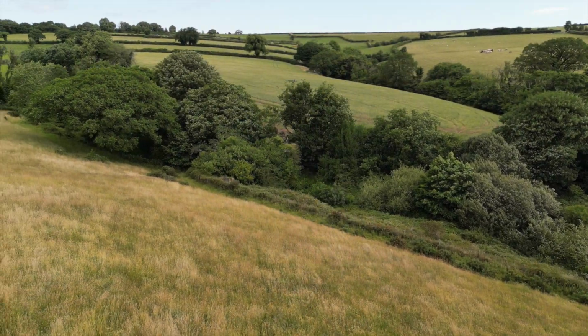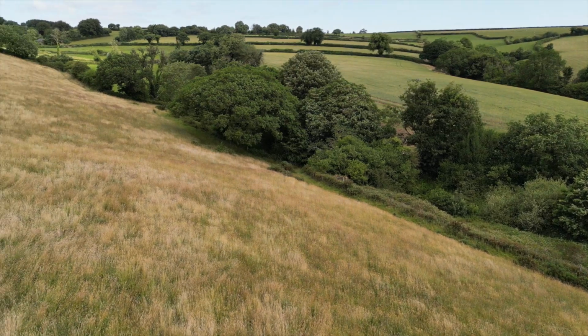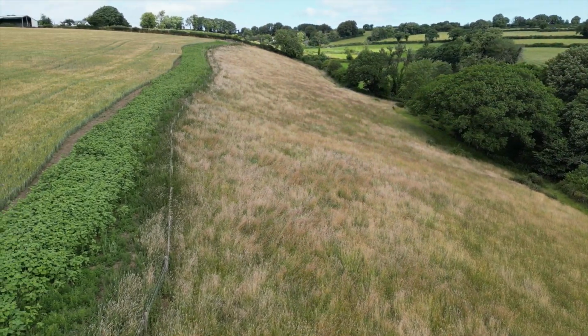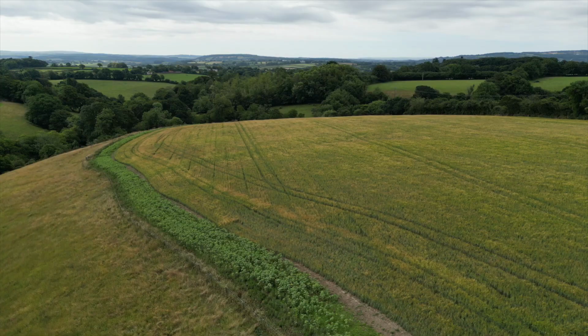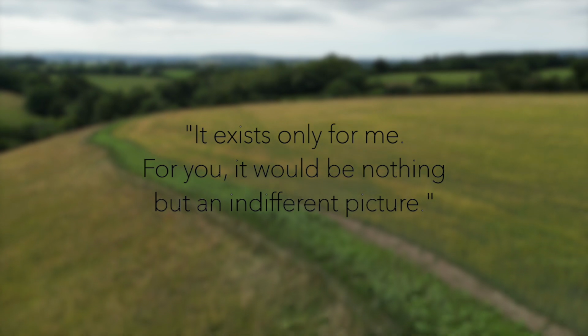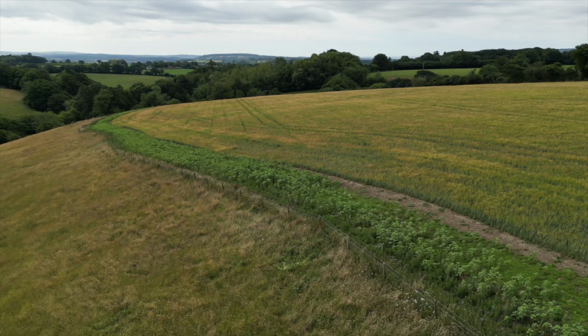The regeneration of this field is something I'm emotionally invested in, and I often found myself contemplating the words of Roland Barthes as he reflected on a cherished photograph of his late mother. It exists only for me. For you, it would be nothing but an indifferent picture.